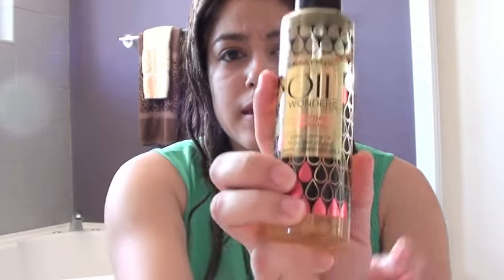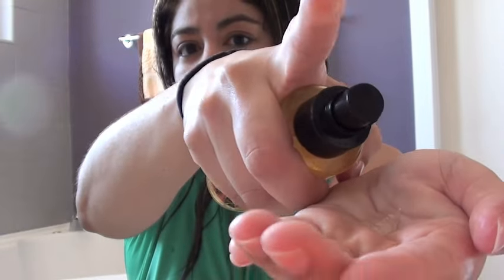So the first thing I do, my sister-in-law gave me this Matrix oil Egyptian hibiscus. I use it as a primer, and it's the first thing I use. So I usually just do 1, 2, 3 pumps, and I just put it all over my hair like that. Just evenly distribute it throughout the hair, and it gives it shine. I like the smell of it too. It has a good smell to it.